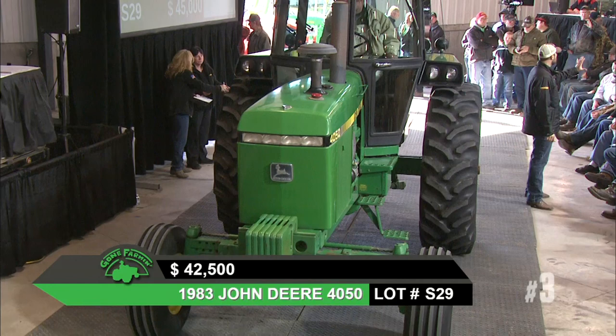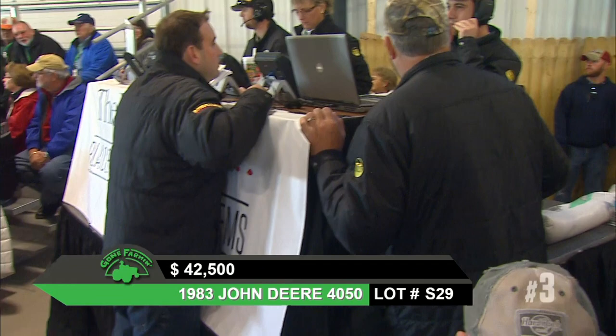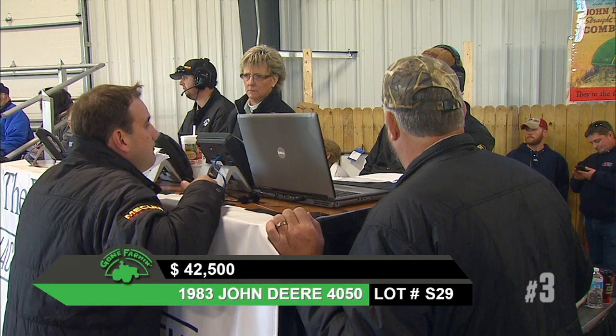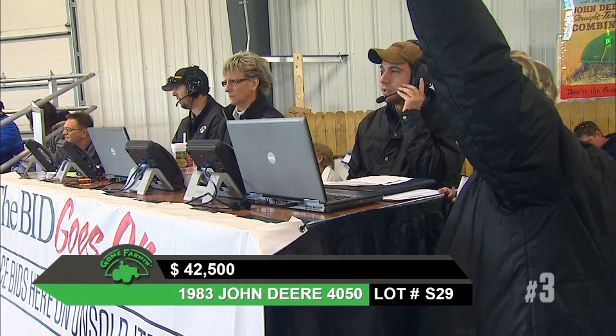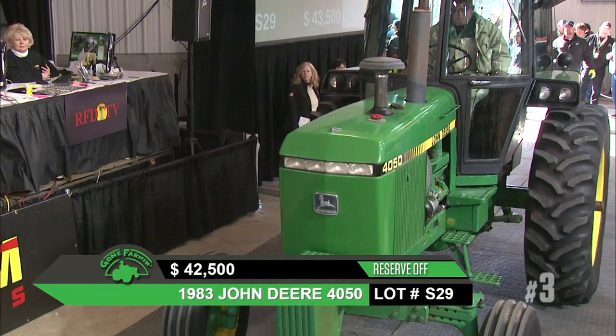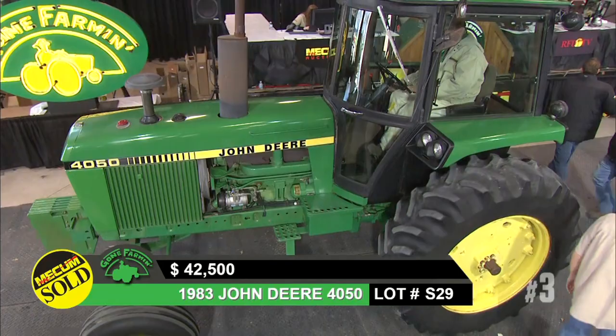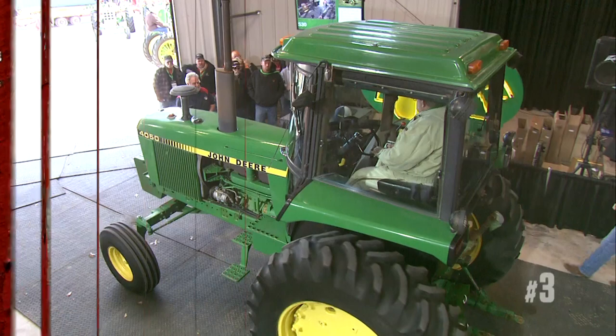And we've got Big Paul and Dan back there working with Ben Mecum. I believe they've got a phone bid or internet bid on it right now. I believe they were working with the seller back there and the reserve has just been pulled on that tractor. We're at 42.5 on this tractor right now, and that's going to go for a record $42,500 here at the Iowa Premier in Davenport, Iowa.